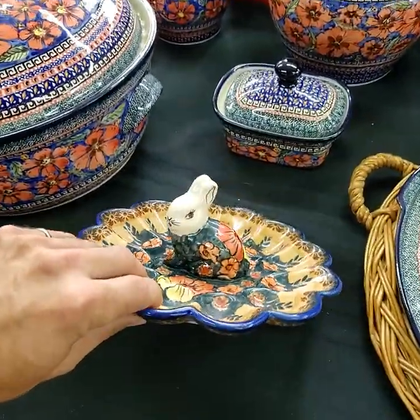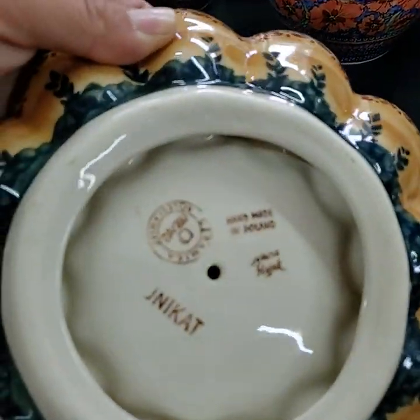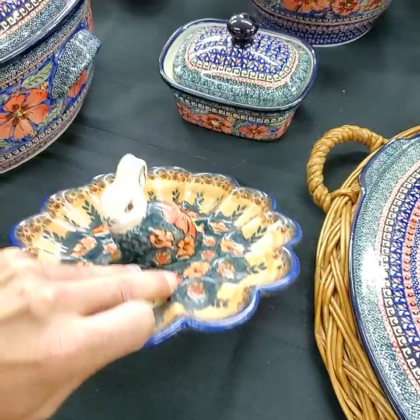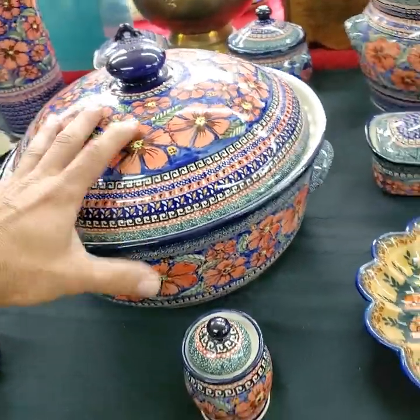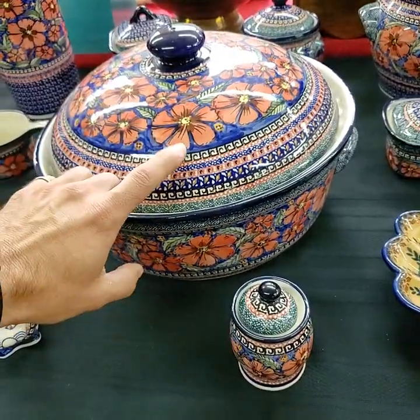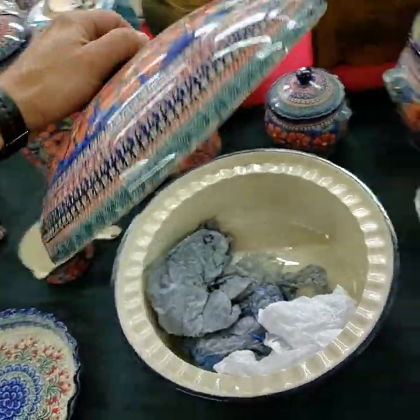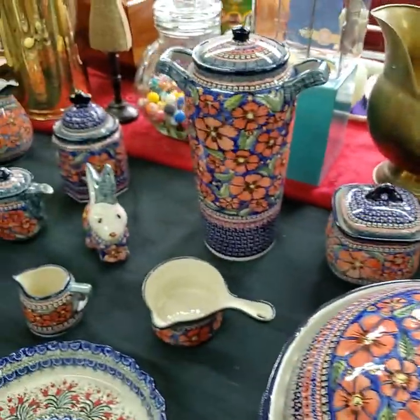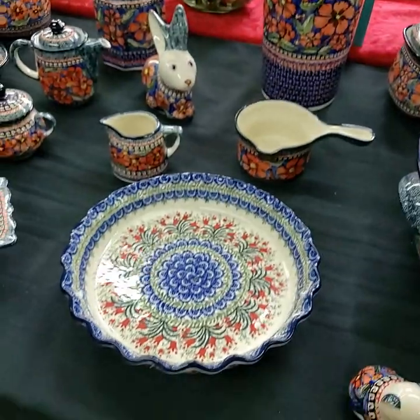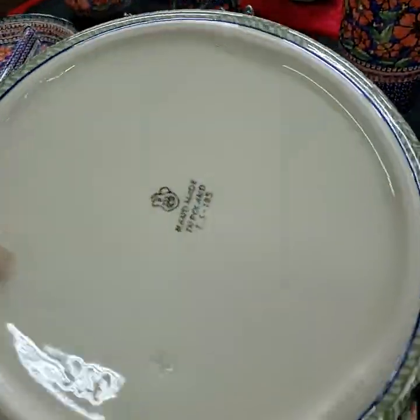This piece here, she paid $450 for this one. The bean pot here, she paid over $1,000 for this bean pot with the poppies. She collected the poppy. This is my favorite here. Ruffled pie plate.